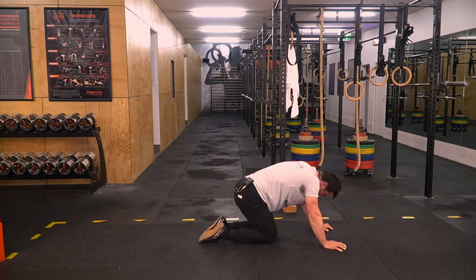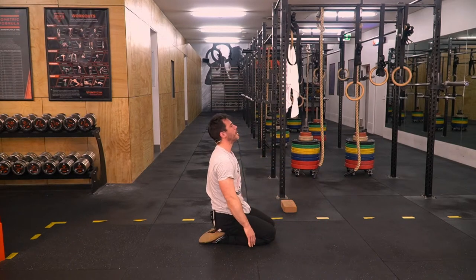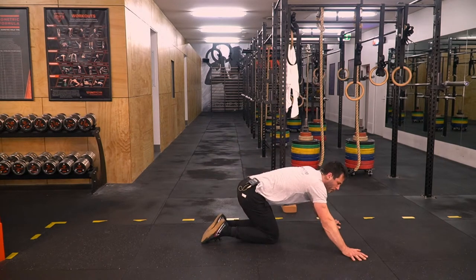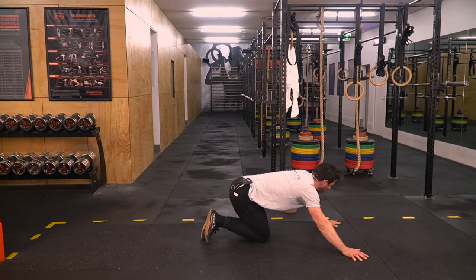Good stuff. Keep it up, guys. Starve your distractions and feed your focus, tribe. Form and technique is everything with these movements. Here we go, wide push-up.